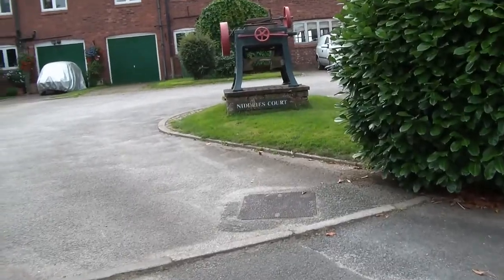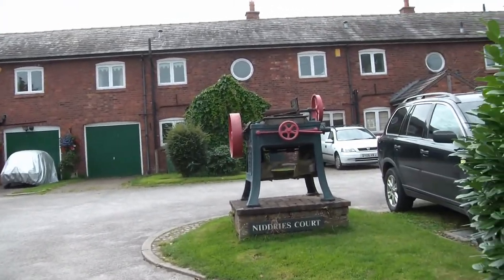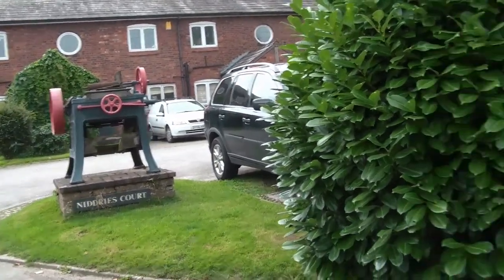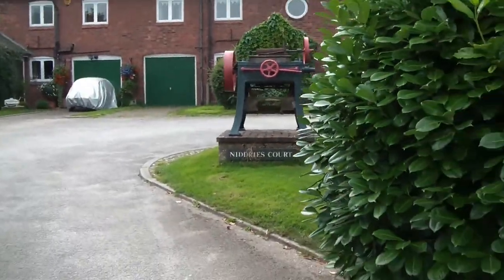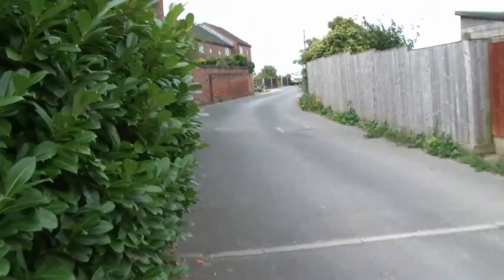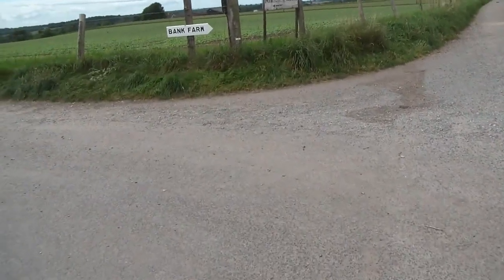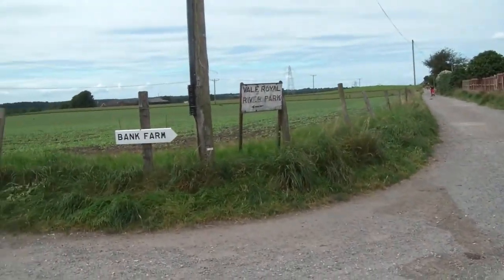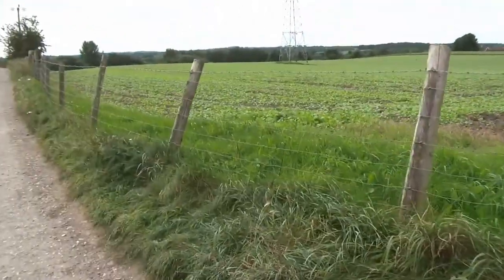We're now passing Nidris Court, which looks like some old barn. Looks like a barn conversion. Yep, old mill. There you go. It's an old mill that's been converted into cottages. And onwards we go. Expansive views. Right, so we're going to turn left here. So this is Wales Rail River Park, Banks Farm.